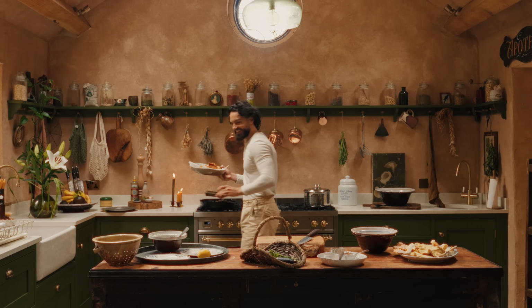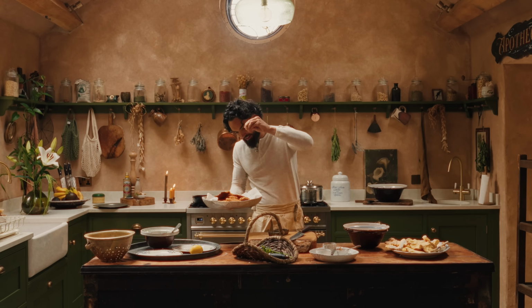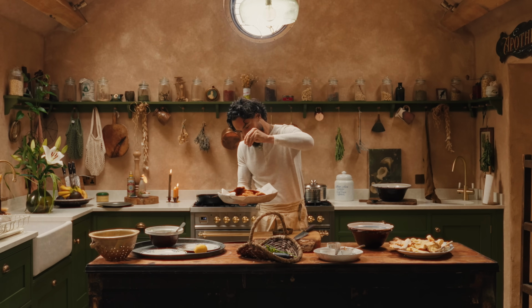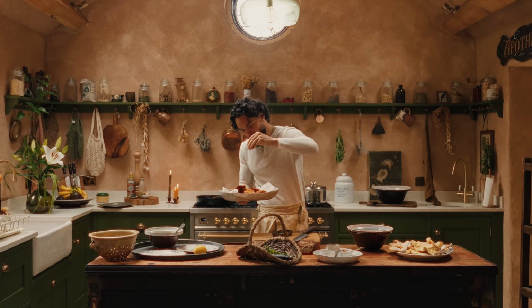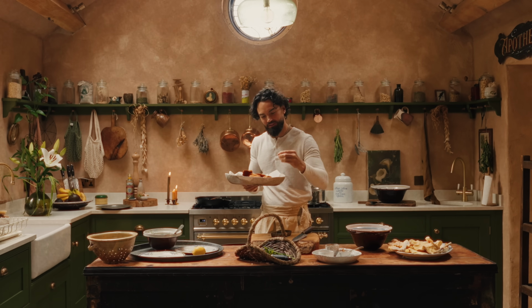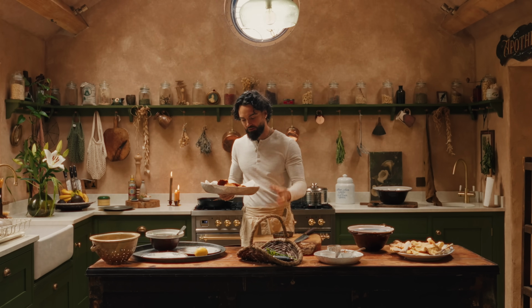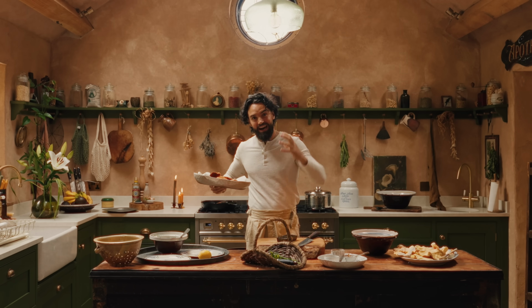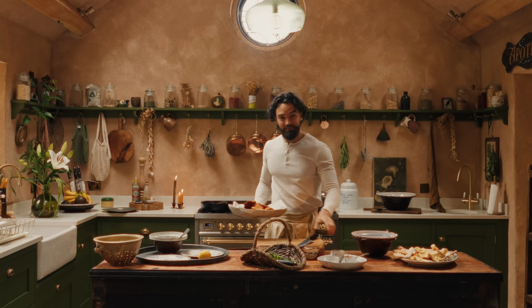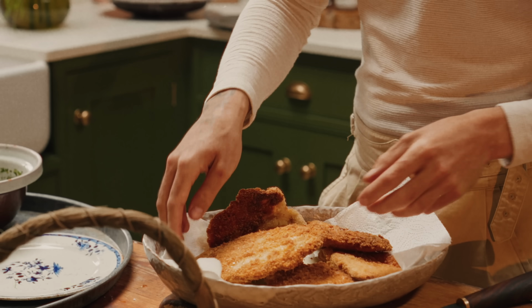Oh, this is spectacular. Got to get a pinch of salt over these. That will keep them crisp and just season them up nicely. Remember, inside that breadcrumb, we've got the poached chicken of the woods mushroom, and it was poached in that really rich stock, so I'm hoping that really carries through. It's time to plate up. I'm going to enjoy these outside in the garden for sure.